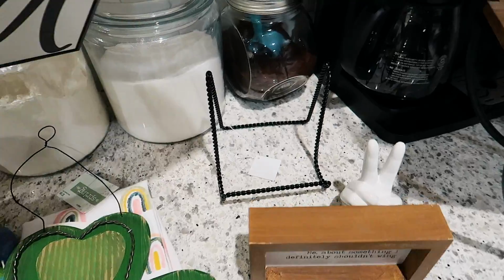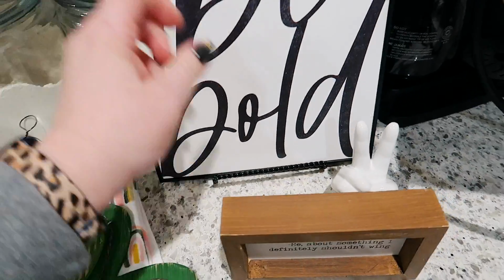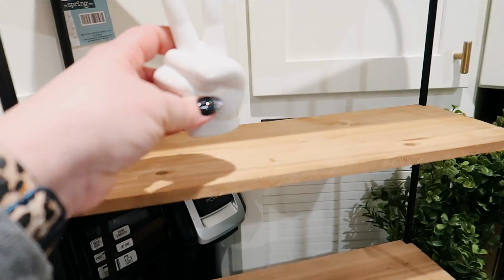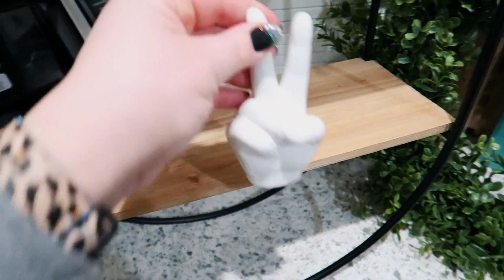Haha, I know, right? And then since I'm not going to hang it on the wall, I just bought this little stand to put it on. So got that. I thought this was really cute. This little ceramic piece sign dealio. So I don't know, I'll find somewhere to put that. I just thought it was neat.